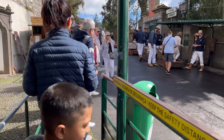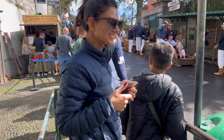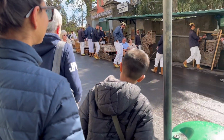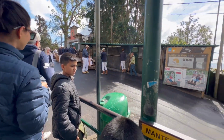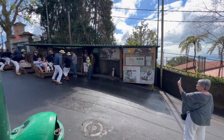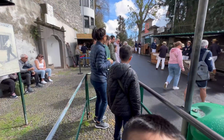Right, it's time for our wicker basket. Alia, are you ready? Yes. It is kind of exciting. It took us about an hour and 15 minute wait. I do believe there's a cruise ship in town too, but I have a feeling this was featured on CNN, so it's a pretty popular attraction here. It's our turn.